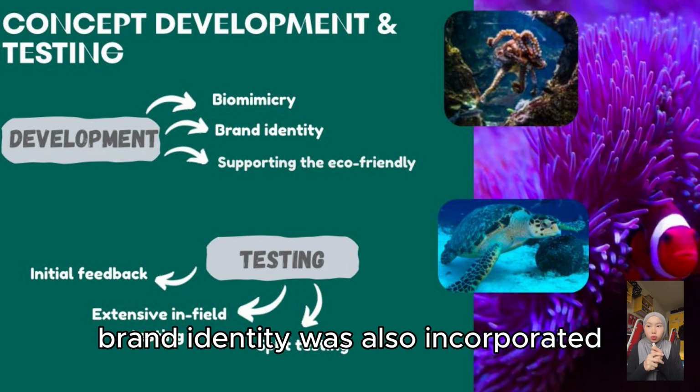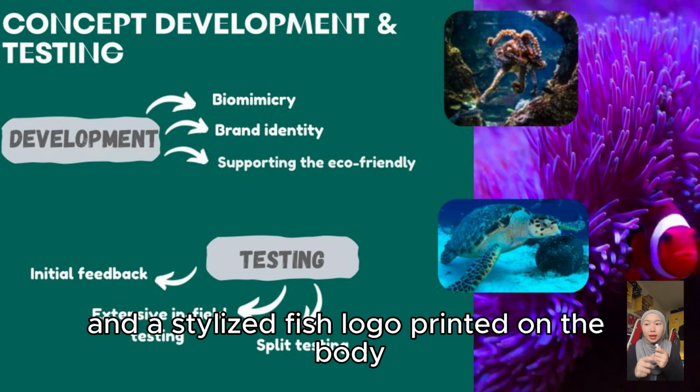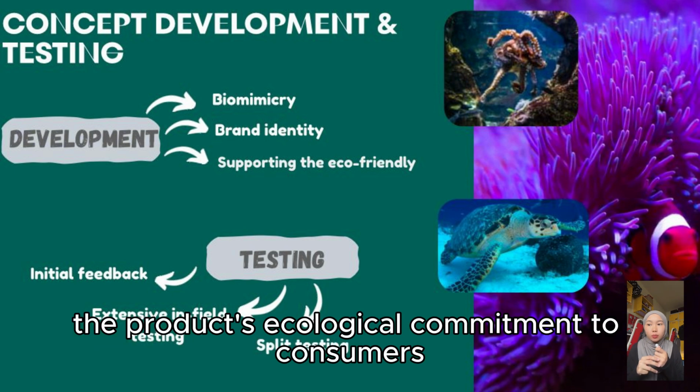Brand identity was also incorporated directly into the product, with the name LureXeco-tech and a stylized fish logo printed on the body. This not only strengthens brand recall but also reinforces the product's ecological commitment to consumers.